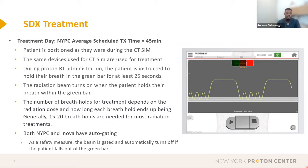Both NYPC and Inova have auto gating. As a safety measure, the beam is gated and automatically turns off if the patient falls out of the green bar. Another important thing to note is that auto gating only refers to the patient's treatment. During imaging, we typically turn the beam on and off manually for imaging, but during treatment, if the patient falls out of that green bar, auto gating allows the beam to automatically turn off.